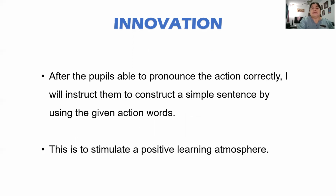After the pupils are able to pronounce the action words correctly, I will instruct them to construct a simple sentence by using the given action words. This is to stimulate a positive learning atmosphere.